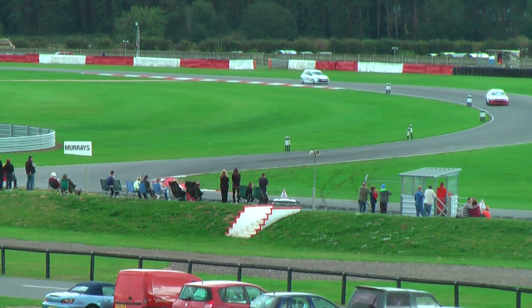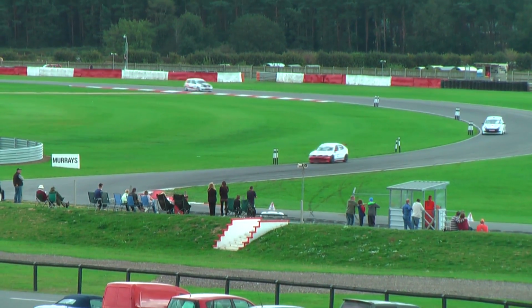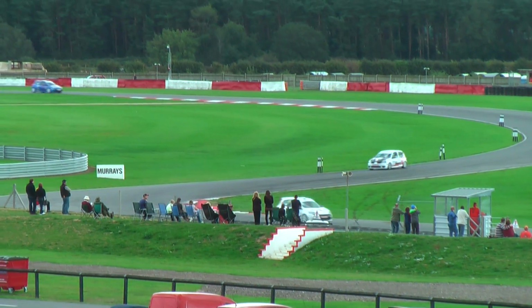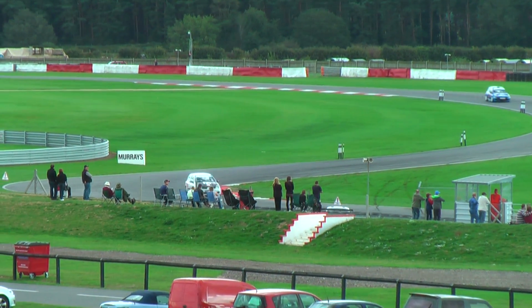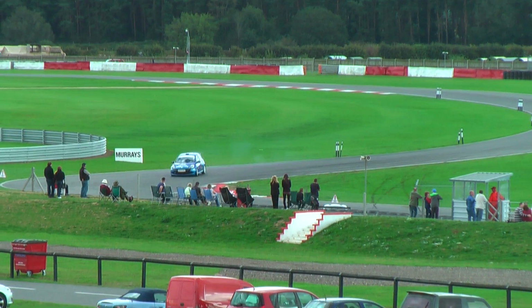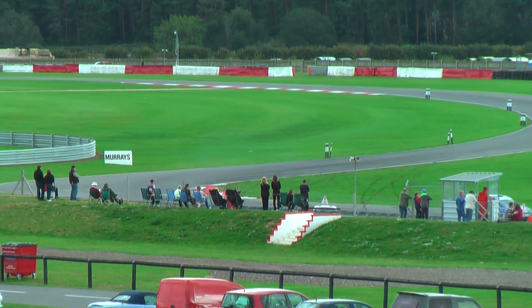Will it be the Subaru, not Subaru, the Mitsubishi or the BMW? It's the Mitsubishi of Ian Roberts that prevails and elevates himself up into 7th position, with Ian Craig down to 8th. So this has been a great drive from Ian Roberts from somewhere down the grid. He really has just been gaining the places throughout the course of the race.